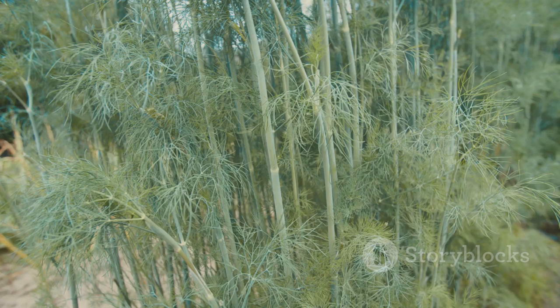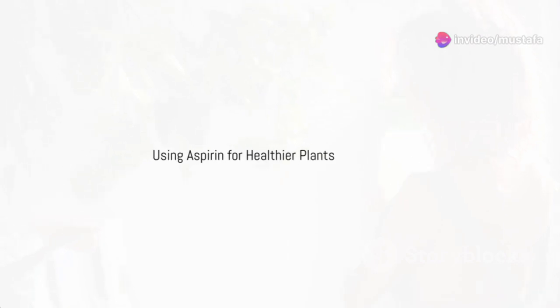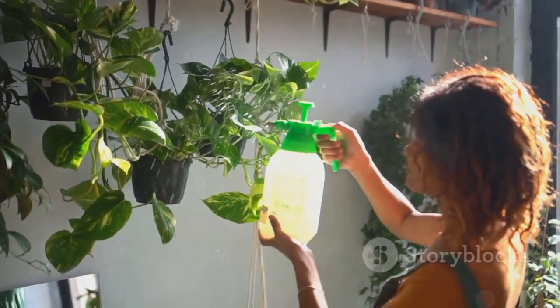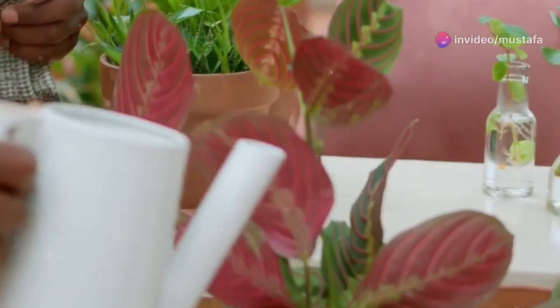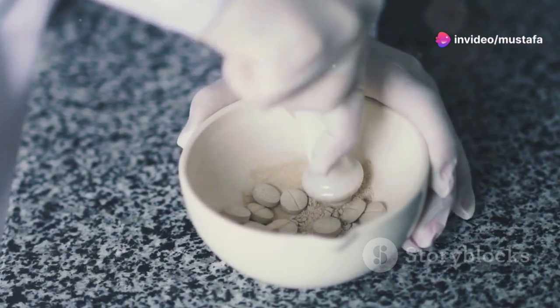The use of aspirin in your garden can lead to more robust and productive plants. It's a simple and effective way to give your plants a competitive edge and ensure they thrive. Now that you know the benefits, let's talk about how to use aspirin in your garden. Don't worry, it's a straightforward process. Here's a simple step-by-step guide.